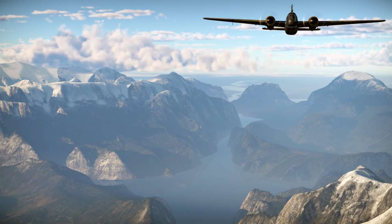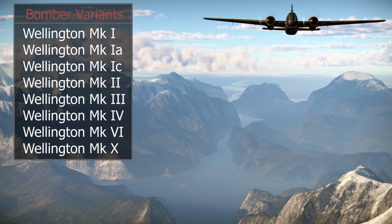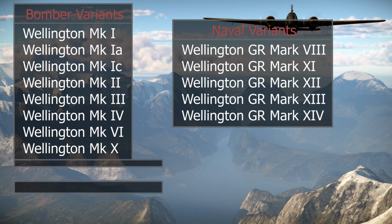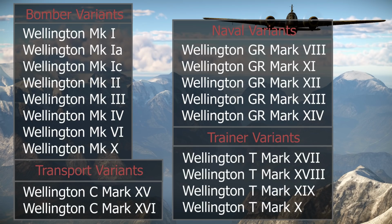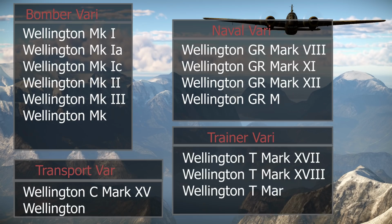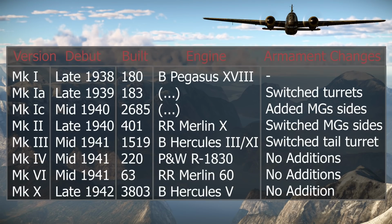The Wellington had a very large number of variants. It had 8 main variants as a bomber, 5 as a naval bomber, 2 as a transport, 4 as a trainer, and numerous other experimental versions. In the following table we can see the main 8 bomber variants. If you wish, you can press pause now and see the main evolution in detail.